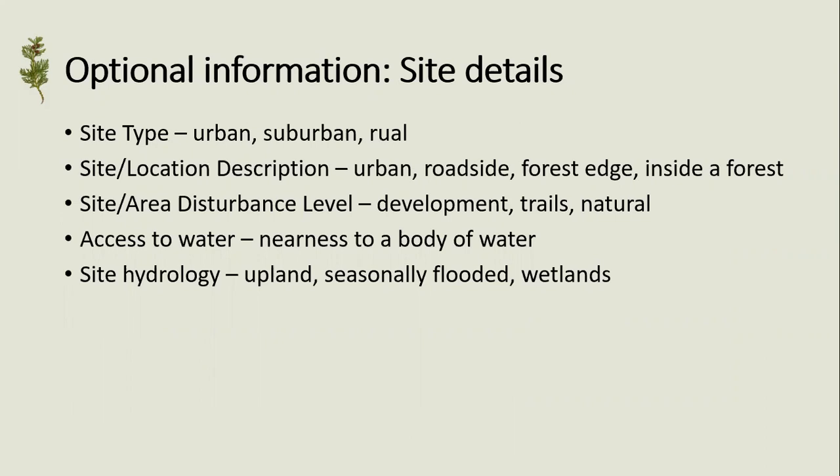Some other information, less about the tree, but more about the site. The site type. Are you in your backyard? Are you in the forest? Are you near a roadside? Are you just right on the forest edge, maybe by a trail? How close are you to water? Are you in kind of like an upland area or a valley or a wetland?